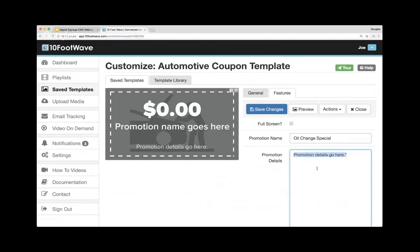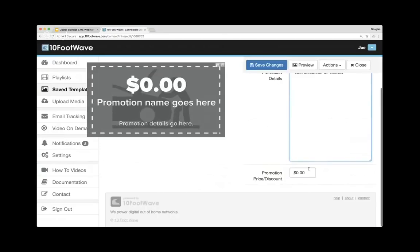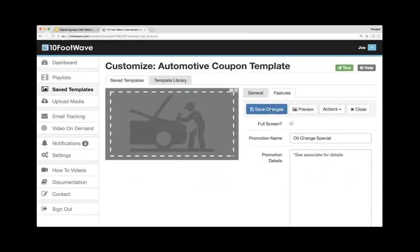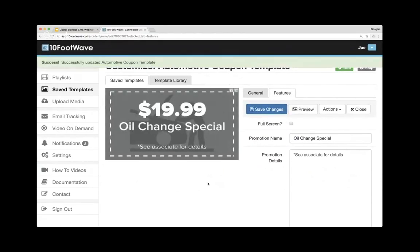See associate for details. And then name our price, $19.99, because not everyone wants to pay over $100 for an oil change. So let's save our changes. You can see it over there. And just like that, we've created our own coupon that, once we hit save changes, also gets added to the playlist.